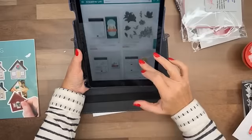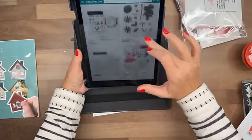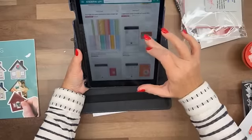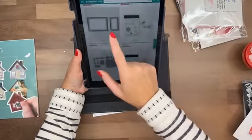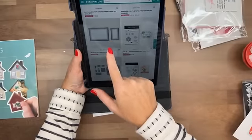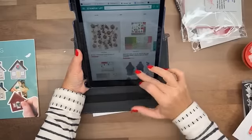Now hopefully some of this stuff I have scheduled for us to use next week for the second half of our 12 Days of Christmas series. Hopefully they don't sell out because I hate when that happens. There's those deckled rectangle dies, $18. Mini pocket envelope die, $17.